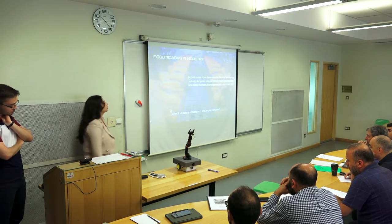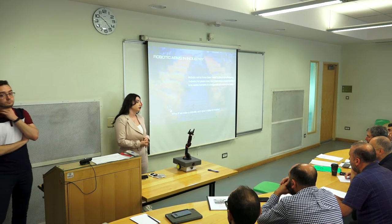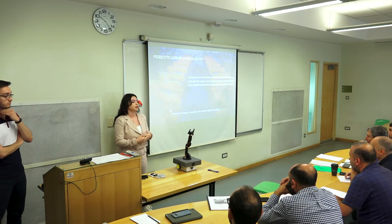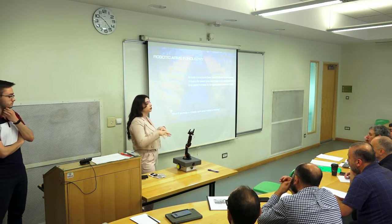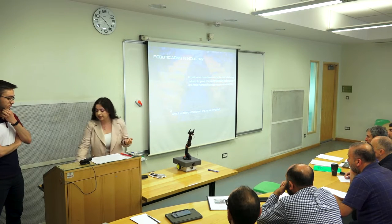So, as many of you might know, robotic arms are heavily used in industries during manufacturing processes, and they're there mainly to assist humans in mundane and dangerous tasks. So when researching, we thought about what if we take a robotic arm and actually mount it on something to make it mobile, to use it in different areas.